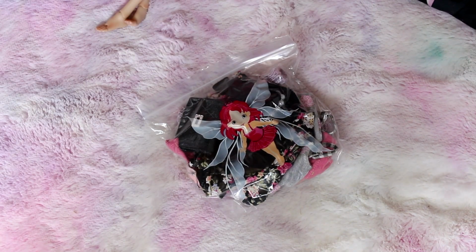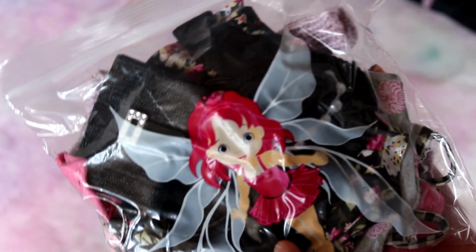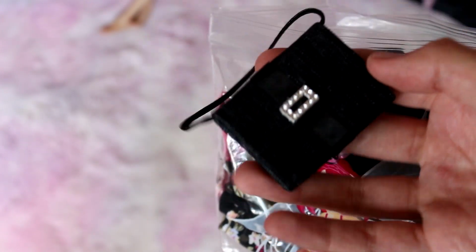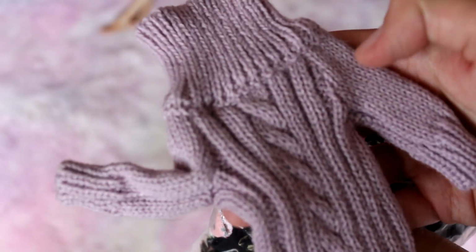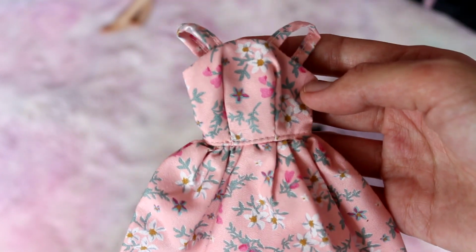Okay, so let's see what clothes she added for this little girl. Look at how cute the bag is. Little fairy. Really cute. Oh, a bag. This is a super awesome sweater. Oh, beautiful dress. I know there's a seamstress close to her that makes beautiful doll clothes. I think this might be some of her things.